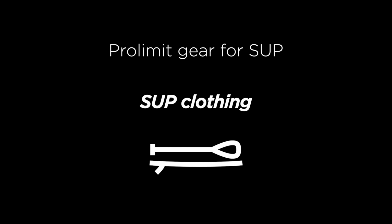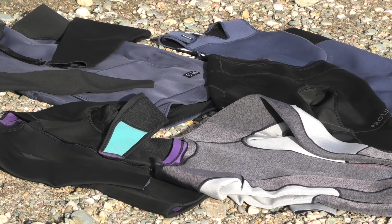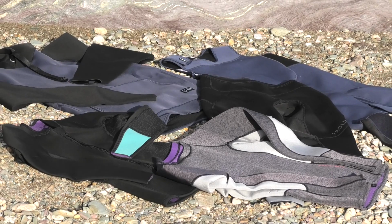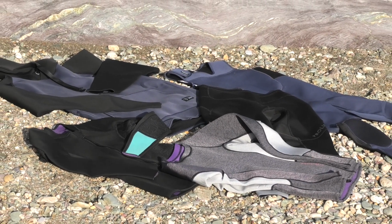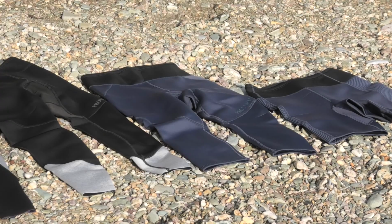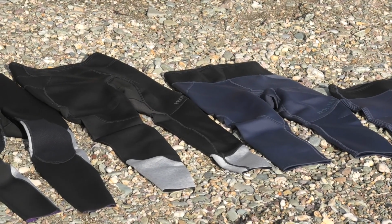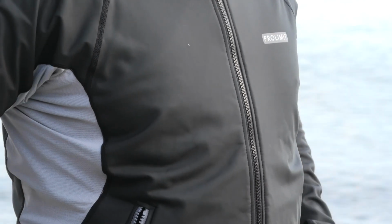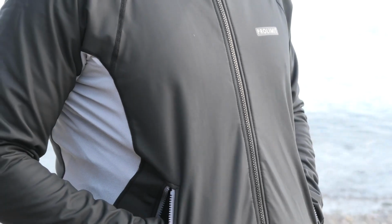When it comes to Prolimit's SUP clothing range, this is a range that has exploded definitely in the last 2 years. We've always had a really good understanding and used a lot of the leggings and the shorts and the neoprene bottoms, but this year they have really opened up their range a lot more. There's a lot more jackets and there's a lot more loose-fitting neoprene garments as well as the close-fitting neoprene garments.